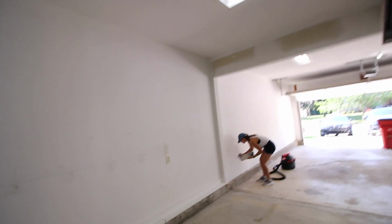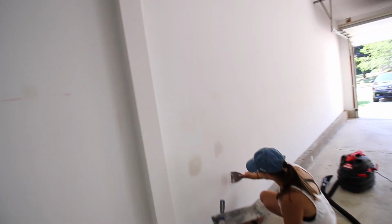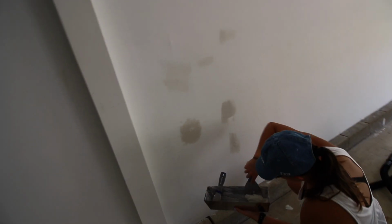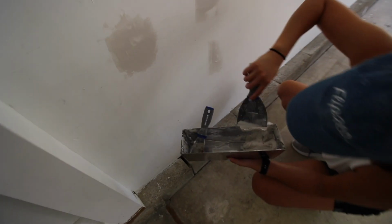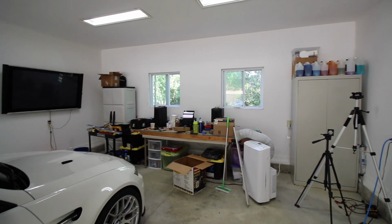So we started early, and we're doing some drywall work over here. Pretty good. Make sure we're smoothing it out. Pretty good. And yeah, so that's the update on the garage. I'll keep you guys posted on what's going on today. I can't wait to get the cabinet array.